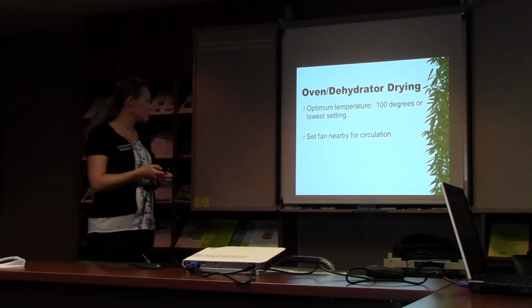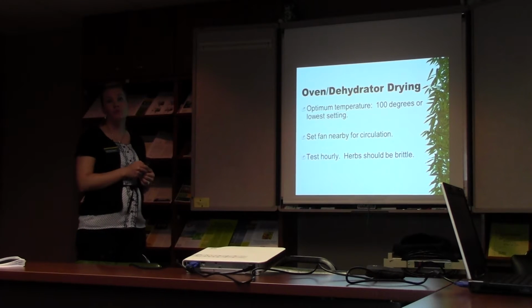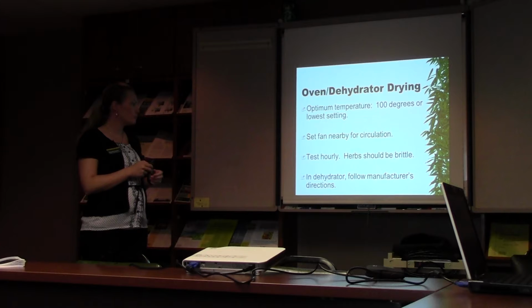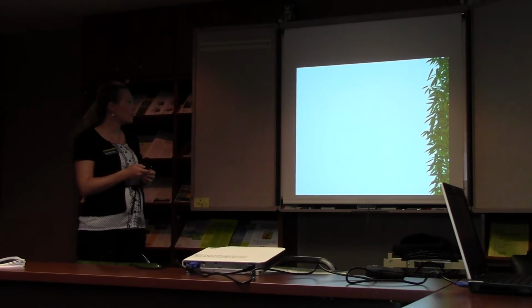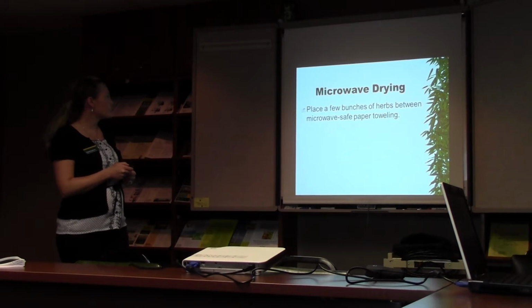Set a fan nearby for circulation. Test hourly, and herbs should be brittle, and that's how you know that they're dry. In a dehydrator, follow the manufacturer's directions because they've probably consulted the right people before they've written their literature.